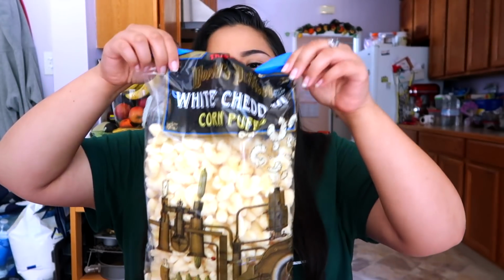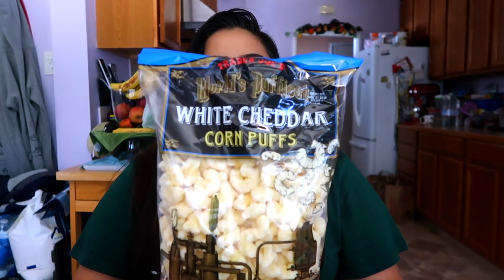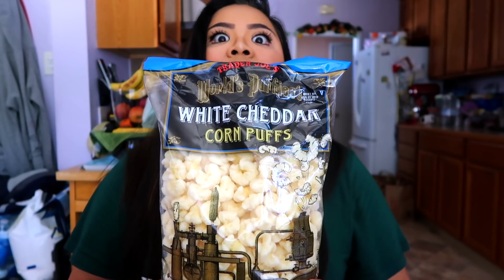The one thing Trader Joe's is known for are these white cheddar corn puffs. And these white cheddar corn puffs are the dupes, the doppelgangers, they're very similar to the Pirate's Booty. That's what these are, and they're delicious. These are the white cheddar. I believe they have a sour cream and onion one.